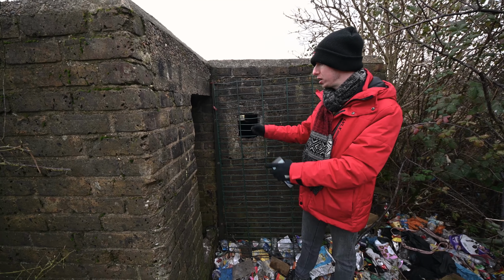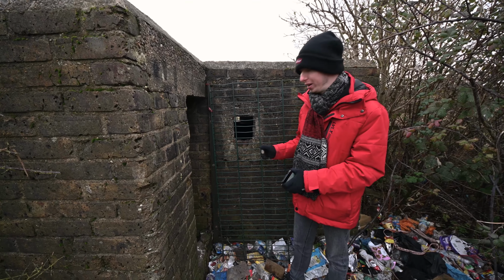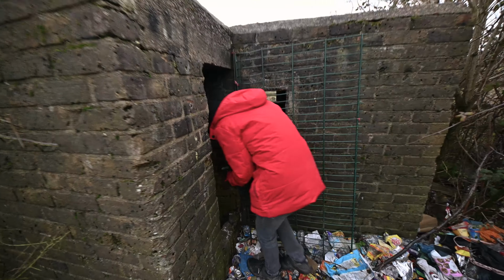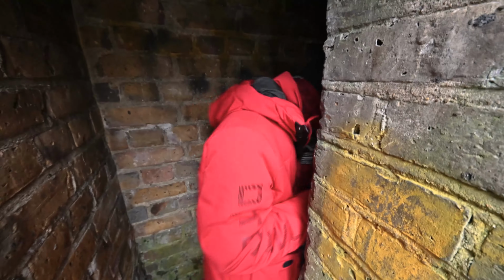The entrance itself is actually rather narrow, and of course if you did have a weapon it would be much harder to pull that out in a smaller space. But we're going to see what it's like inside. We can work our way through the rubbish. Very cramped, you've got quite a big step down as well.